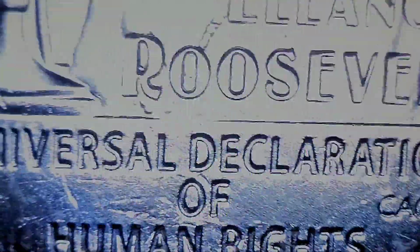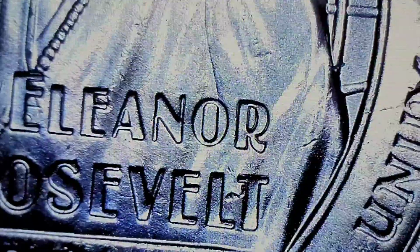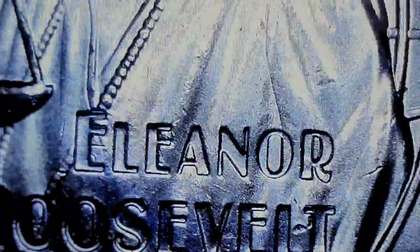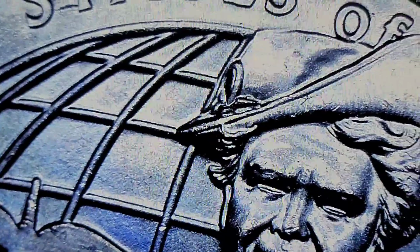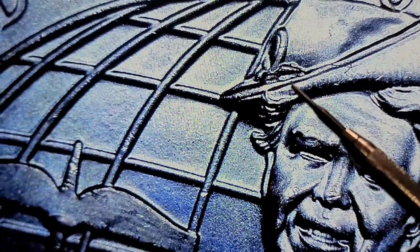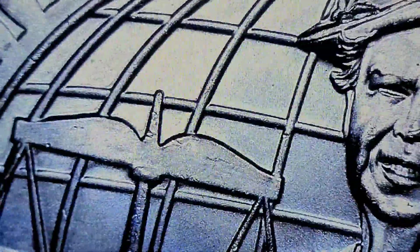I did find, this is a first for me, the Eleanor Roosevelt. And I don't know what's going on by that T there. But up by her hat, got a fairly decent sized die chip right here. So we had that one held aside.